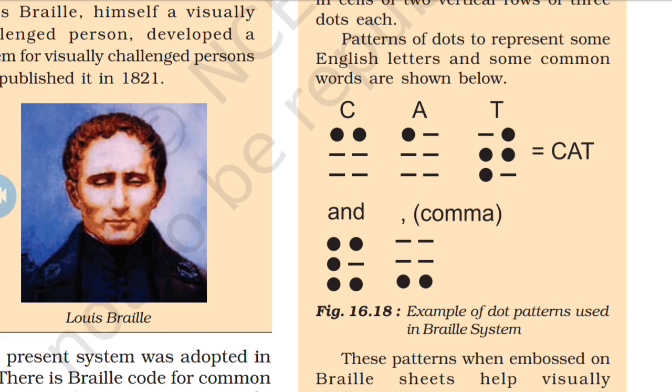Visually challenged people learn the Braille system by beginning with letters, then special characters and letter combinations. The method depends upon recognition by touching, and each character has to be memorized. Braille text can be produced by hand or by machine. Typewriter-like devices and printing machines have now been developed.